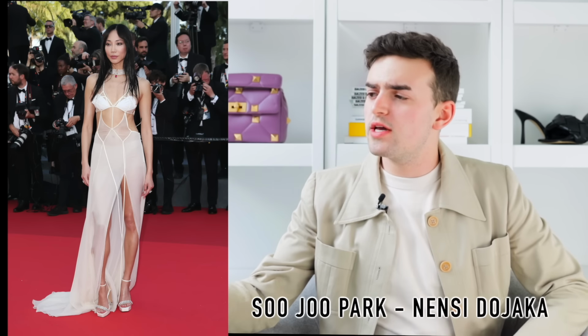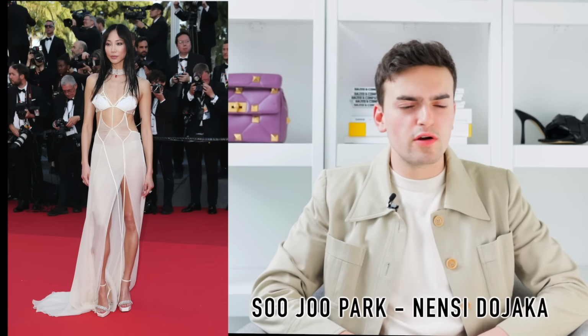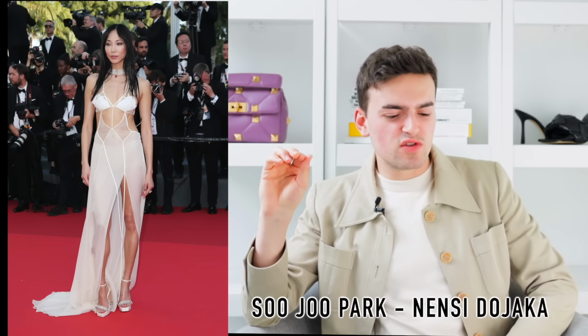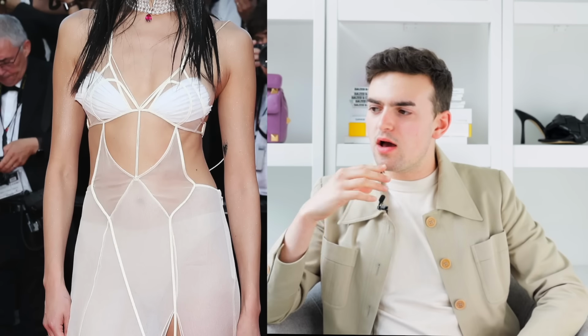Next up we have Suju Park, and she is wearing Nensi Dojaka, the London-based designer who is the winner of the 2021 LVMH prize. Dojaka is honestly a stellar star within the London fashion scene, and I just think she's brilliant. So the thing is, we have a white sheer gown of sorts. Essentially, it is made up of a gathered bra cut, which has now become a Nensi house code. And then we have a bra outline that's created of a bunch of different elastic straps.